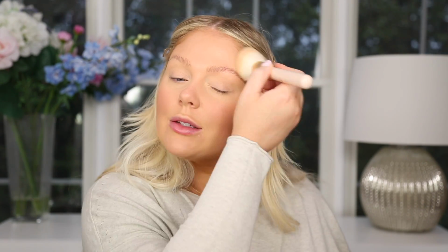And then to set all over the face, I just jump in with the L'Oreal Infallible Fresh Wear Powder. So this is technically a powder foundation, but I just use this to quickly set all over the rest of my face and make sure nothing is moving throughout the day. All right, complexion is all done. Time to move into the brows.